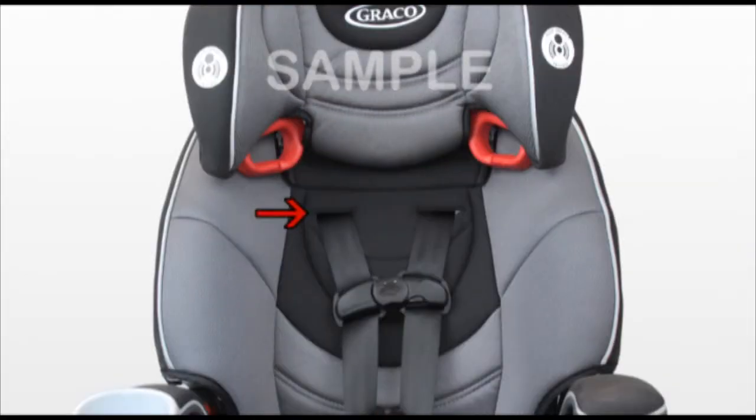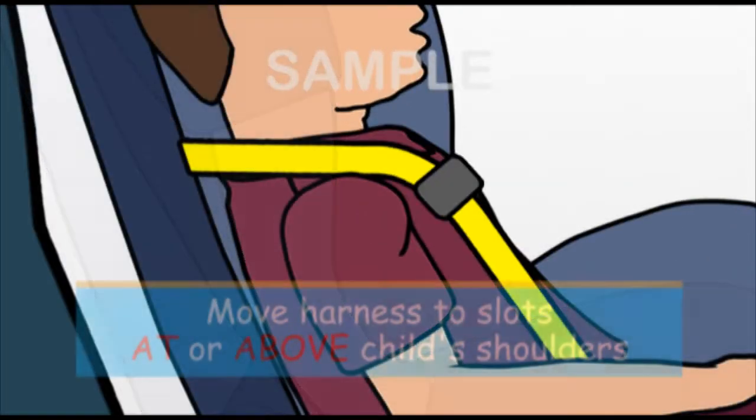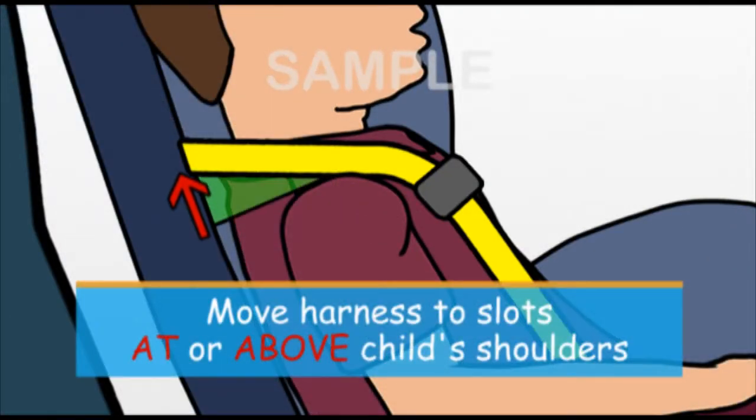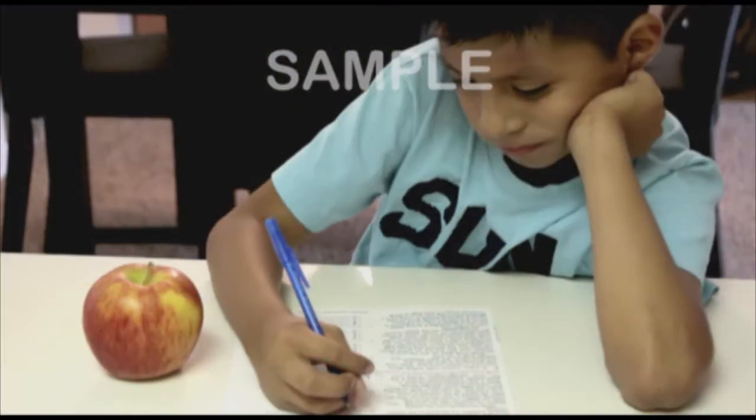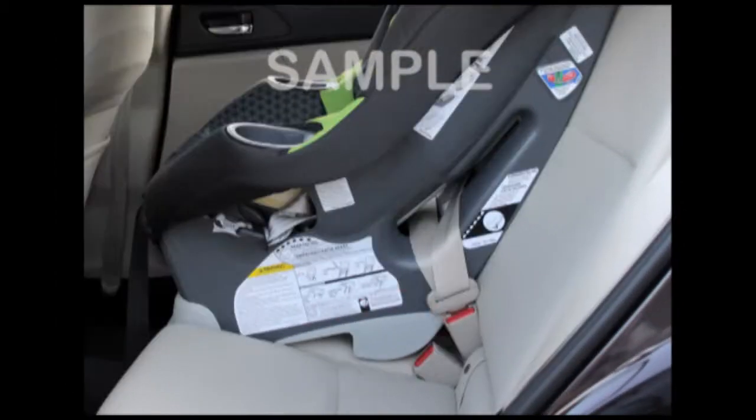When using the harness, all slots are reinforced, so just make sure to move it to the slots at or above your child's shoulders. Quiz time! Which picture shows the foot in the correct position? Use the upright position for forward facing.